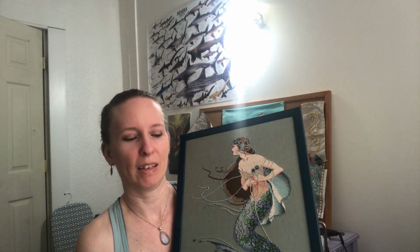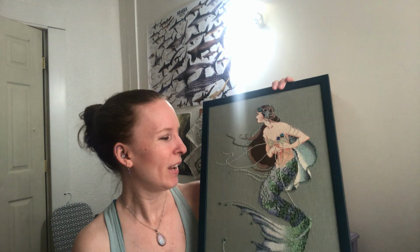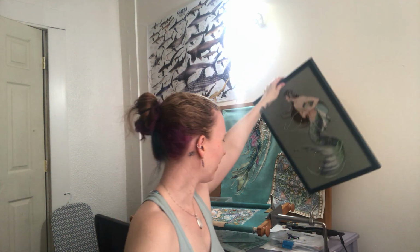I've thought I should move her somewhere, put some glass over her so she doesn't get hair gel sprayed on her or anything, but I like having her in my bathroom. It's warm. She looks good in there. So I leave her in there for now.